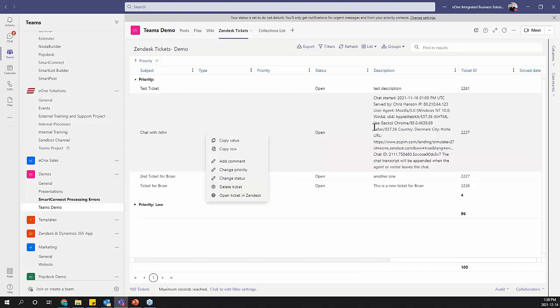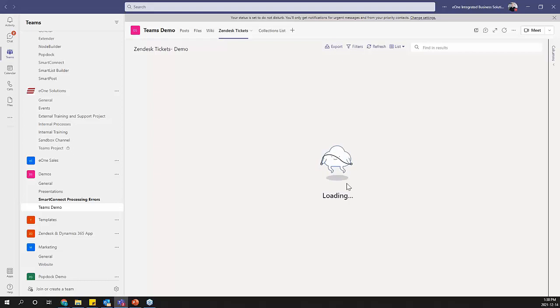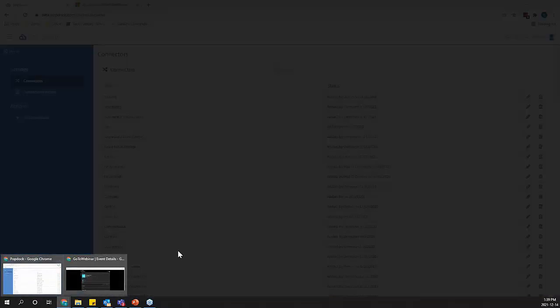I can also kick off a Power Automate flow. So if I wanted to write a message to Teams, for example, like this one, that this invoice was just created and how much it was, I can do that using Power Automate and call that from one of my PopDocs.